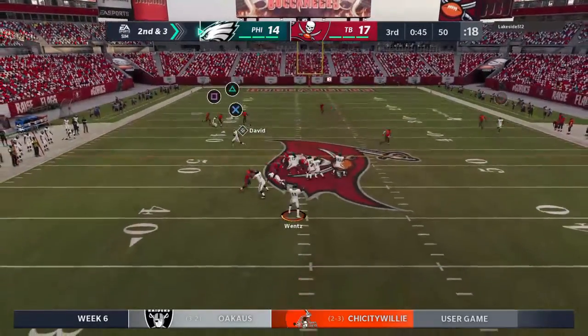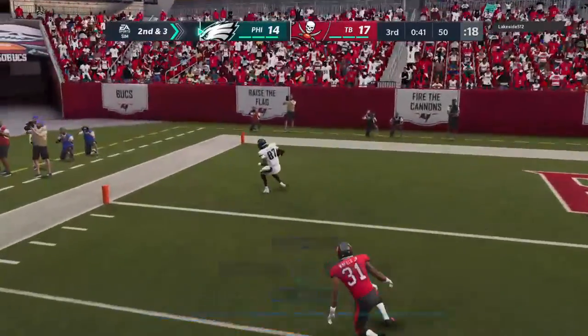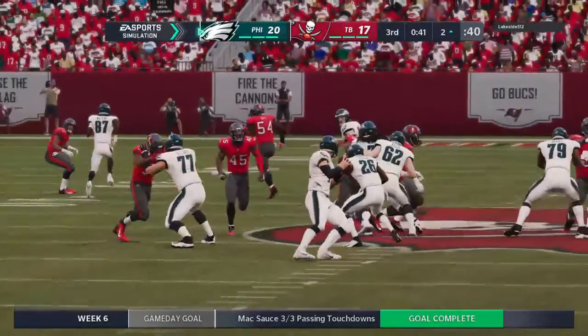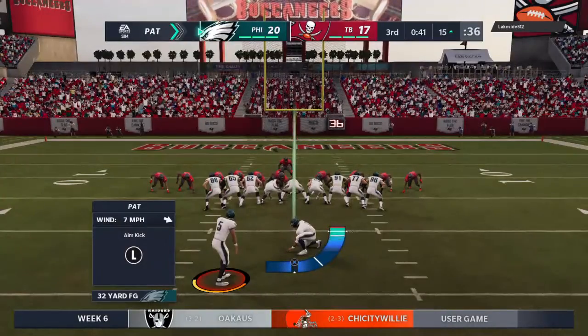From midfield, here's Wentz. Going deep here for... This is caught inside the 15. Touchdown, Philadelphia. 3 touchdown passes now for Carson Wentz. And once again, the Eagles are back out in front.